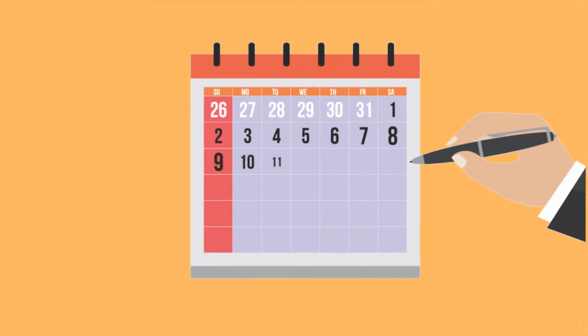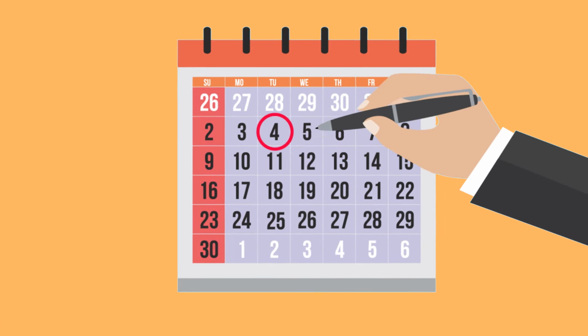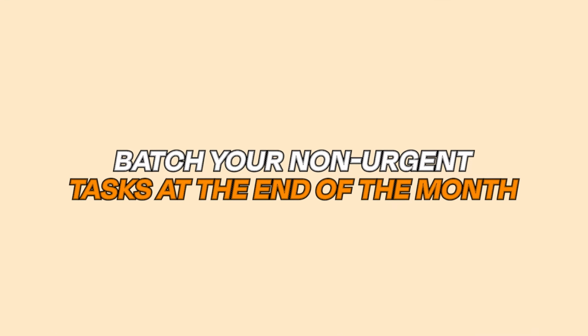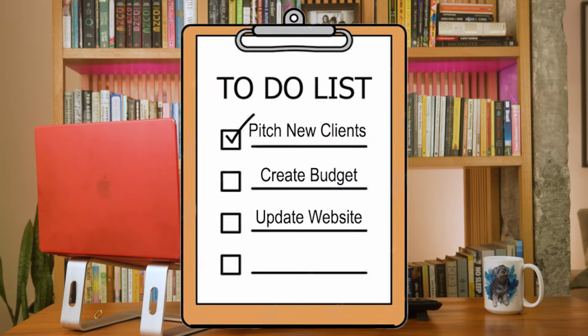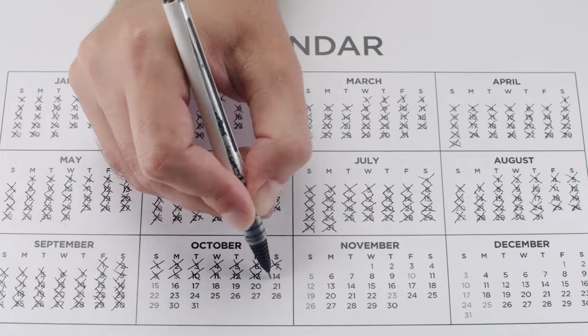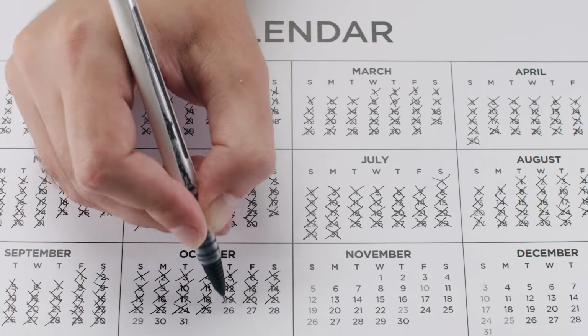Now, what about the stuff that's important but doesn't need to happen today? That's where the monthly goal list comes in. This is for things that matter but don't need to happen right away. Stuff like pitching new clients or updating your website. I usually do these things at the end of the month. It keeps things organized without the last minute panic.